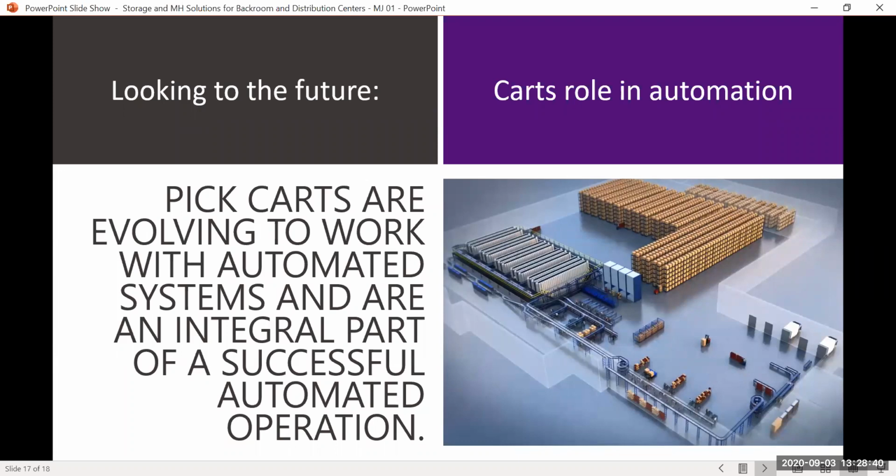By having the correct cart, whether it's robotics or whatever, it will only increase your throughput for the warehouse and decrease the amount of time it takes to get product on and off the rack into the shipping department, or receive it and then put it away. The way you do that is by having the correct picking cart available for that specific type of warehouse. And with that, your bottom line is going to be much better, your return on investment is going to be better, and it will only increase your profitability as you do business.